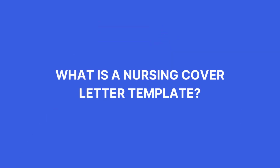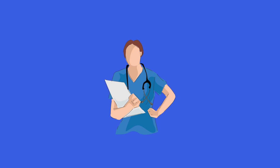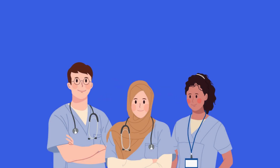So what is a nursing cover letter template? A nursing cover letter accompanies a nurse's resume when applying for a job. It serves as an introduction to the candidate and highlights their relevant skills, experiences, and qualifications that make them an ideal fit. The cover letter should showcase their passion for patient care, knowledge of healthcare practices, and ability to work effectively in a team.